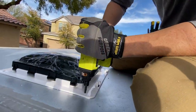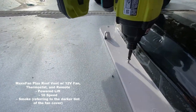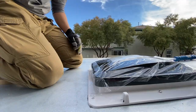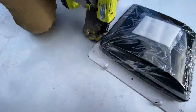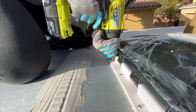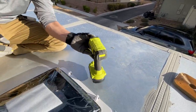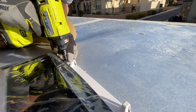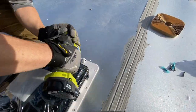We ended up choosing a MaxxAir Max fan. It has a powered lift, a 12 volt fan with a remote that doubles as a thermostat, and it also has 10 fan speeds. But what ultimately sold us on this model was the rain sensor. The sensor automatically closes the roof vent and shuts off the fan to prevent the interior of your RV, trailer, or van from getting wet. This was a huge bonus in case we're on a hike, in the grocery store, or taking an afternoon siesta and can't close the roof vent in time before rain or snow.